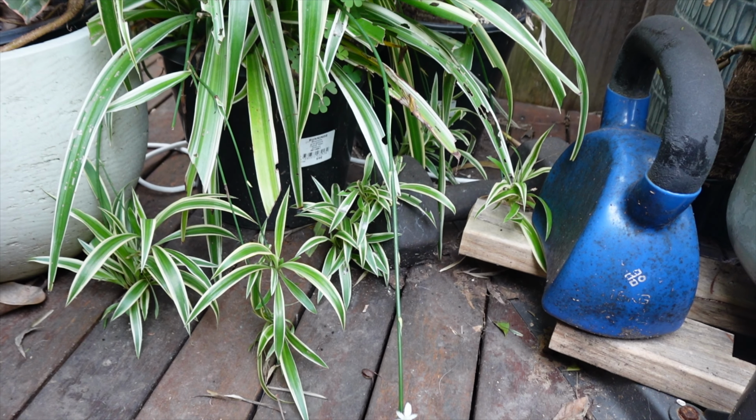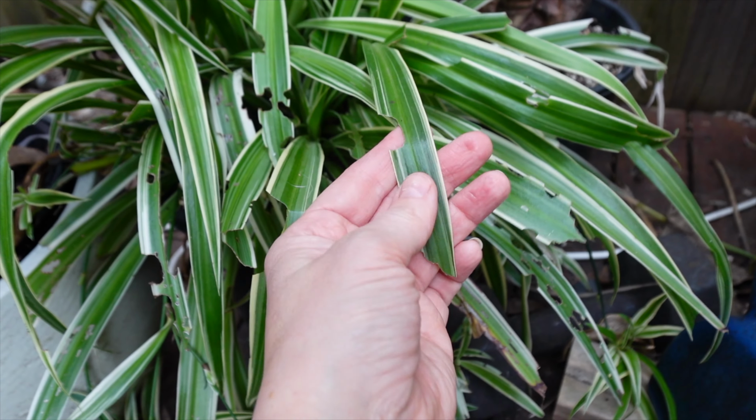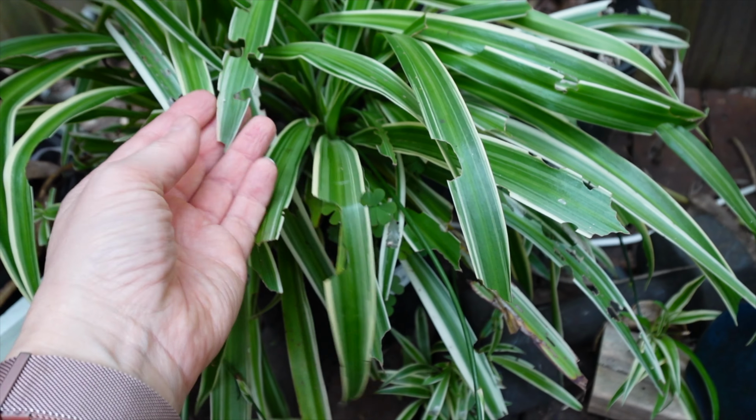And I must admit, the one thing I have noticed, especially on the spider plant outside, is it is a magnet for caterpillars. My plant outside is a little bit of a sacrificial lamb, so I keep it there and I just keep cutting the leaves, all the bits I just chop off. But it grows so fast and caterpillars love eating it, so it's a bit of a sacrificial lamb for me. Oops, I'm sorry plant, I'm sorry plant.